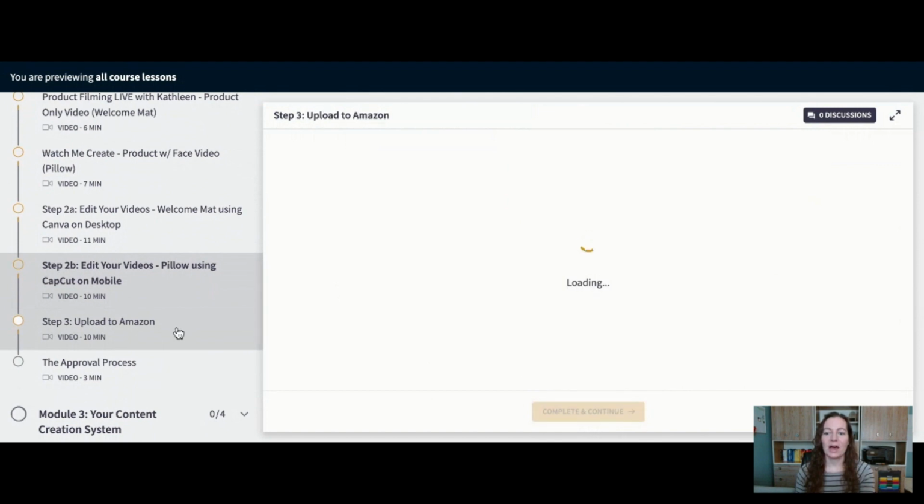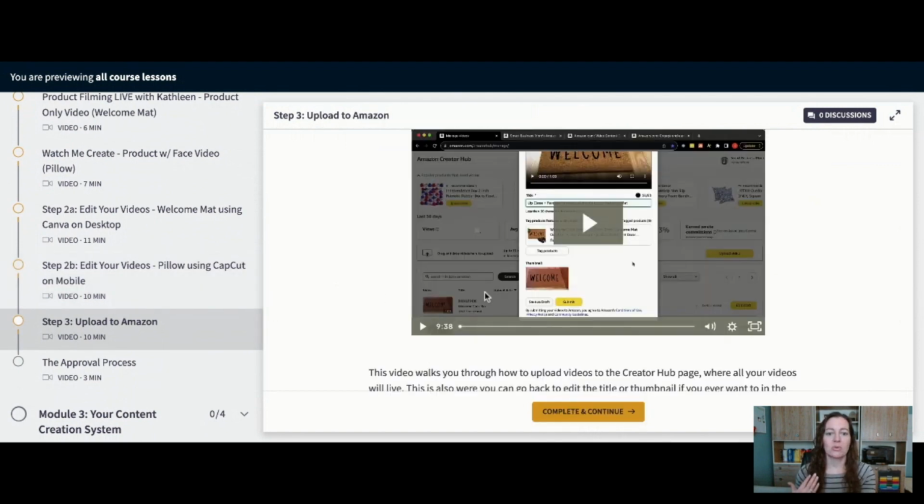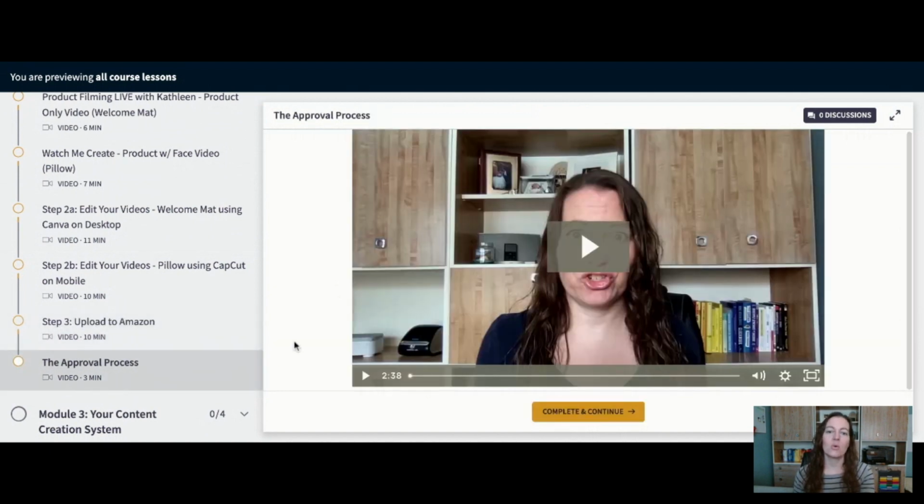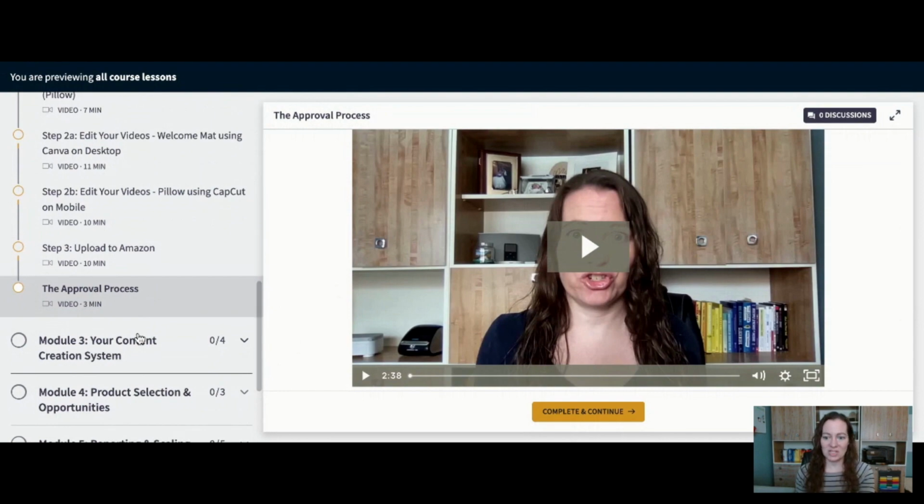Then of course, the next step is to upload your video. So we talk about Amazon's Creator Hub and how you actually go in, upload your video, create a title, create a thumbnail, and submit, making sure you stay within Amazon's compliance and terms of service, of course. And then we look at, so what is the approval process like? What should you really expect from that?